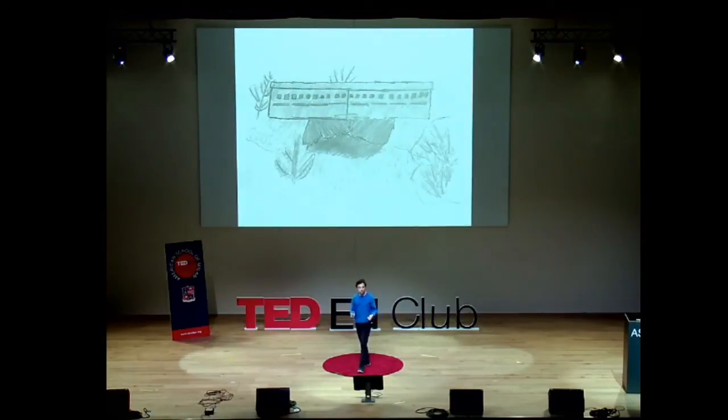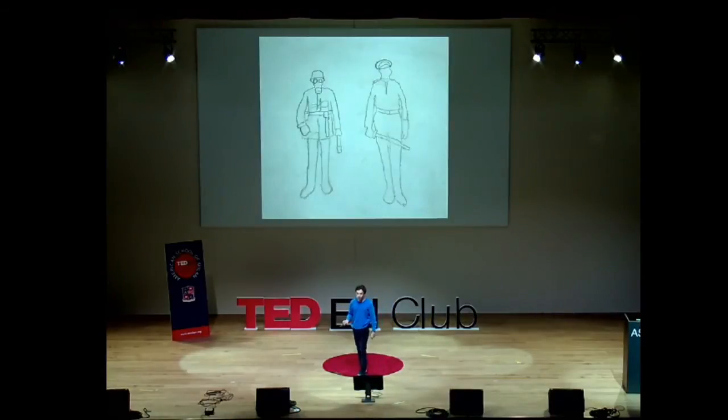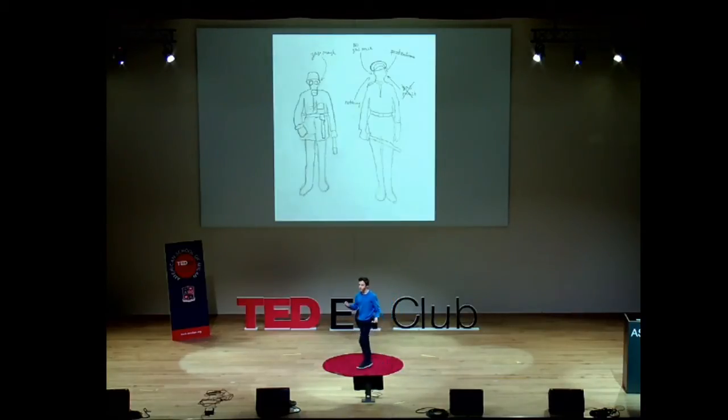Osowiec Fortress was a large Russian fort active during the First World War. Such forts proved near impossible to take during this war, and so instead of using traditional methods, the Germans decided to use poison gas. Now, let me quickly show you the uniforms of each of the sides' soldiers. As you might notice, the Russians have no gas mask, and so when the Germans used the gas, they were completely unprepared. This was devastating for the soldiers.